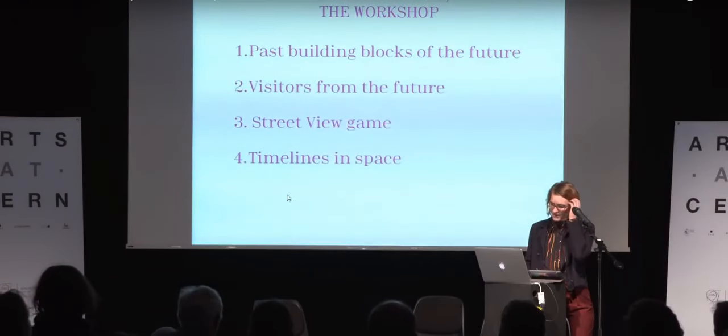Now, let's take a look at this workshop she's talking about. It's called Thinking Alleys, the workshop. And there's 4 points on here. One is past building blocks of the future. Number 2 is called Visitors from the Future. Number 3, Street View game. Number 4, Timelines in Space.